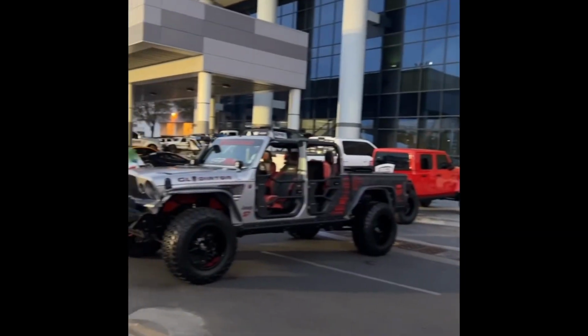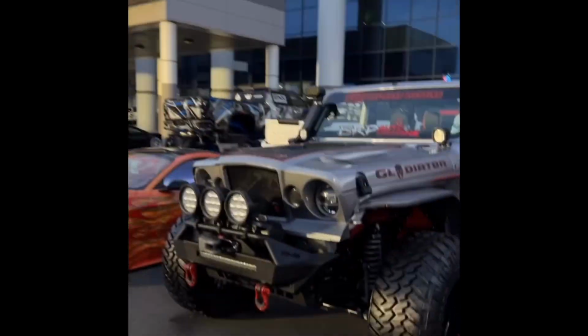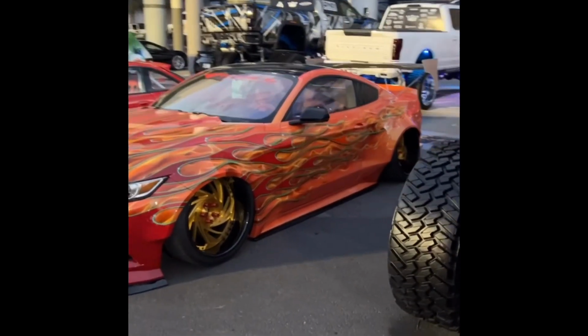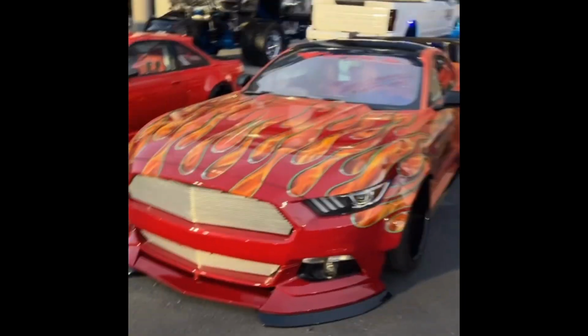All right, let's head over. See the Shelby out here at SEMA, Ford. I'm going to have a lot of content for you. Look at this beast. Whew. Now that's a Mustang.